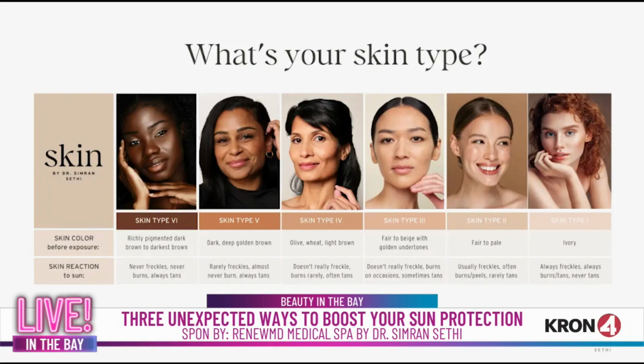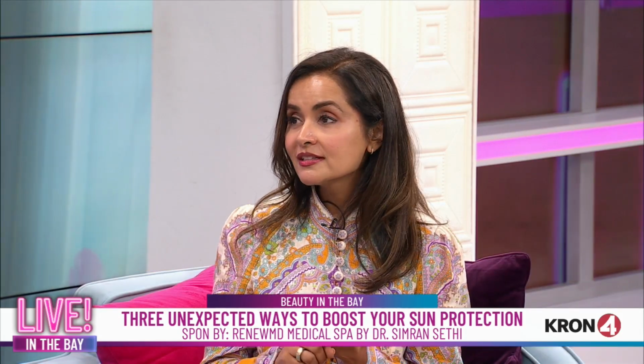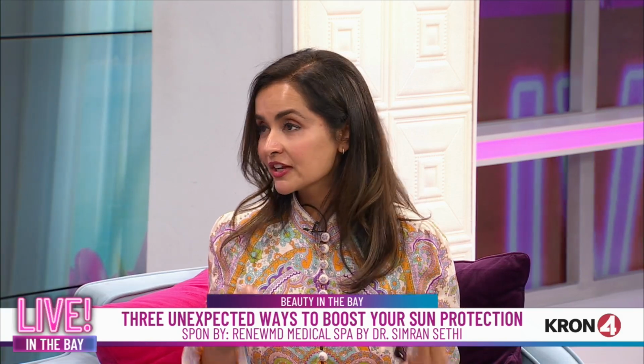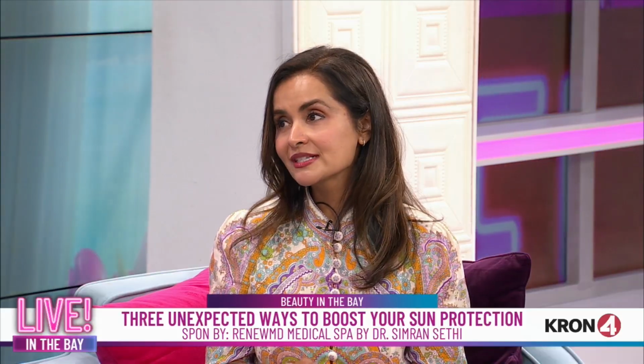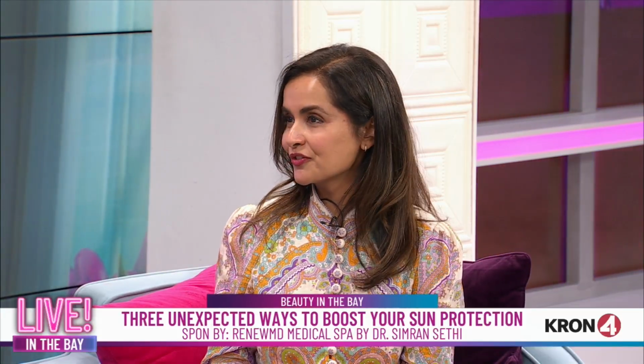The next one is melasma. It's a condition where the pigmentation on the skin worsens with sun exposure, so 100%. And then the other one, which a lot of people don't realize, is medications. If you're on a medication called Accutane for acne suppression, or even something as simple as certain antibiotics and ibuprofen, like regular household Motrin, if you're taking that every day because of arthritis or so forth, you are going to be more sun sensitive. So for those conditions, yes, you should be a little more aware of your sunscreen.